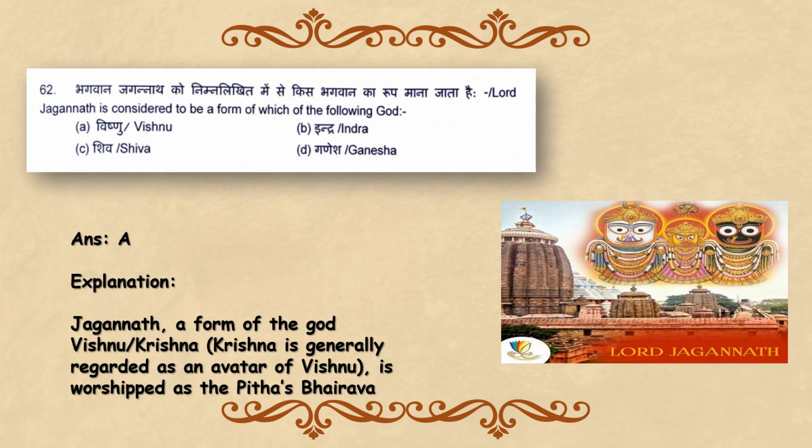Now, talking about the next question, Lord Jagannath is considered to be a form of which of the following gods? The correct answer is A, Vishnu. So, Jagannath, a form of god Vishnu or Sri Krishna. Sri Krishna is generally regarded as the avatar of Vishnu and is worshipped as Pita's Bhairava. So, Lord Jagannath is the incarnation of Vishnu.